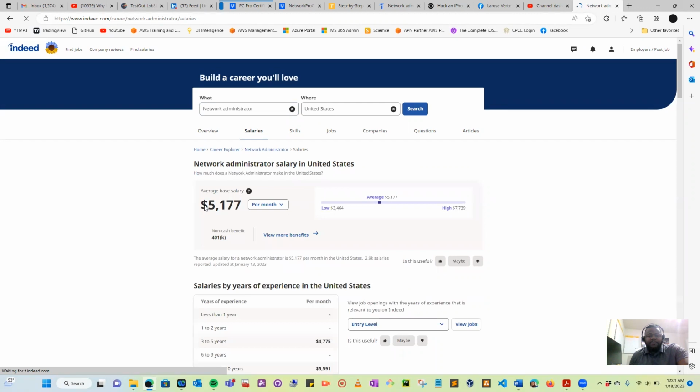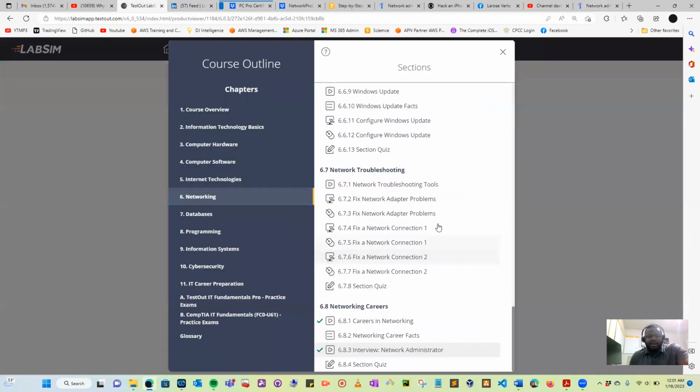This is no game. That's 5,000 a month. With no experience, entry level, you can make 3,464 entry level. That's $41 an hour. This is no joke. People making this kind of money, maybe working from home. This is just one example. Just for taking 1, 2, 3, 4, 5, 6 classes, we can already start applying for this job. We don't have to wait.